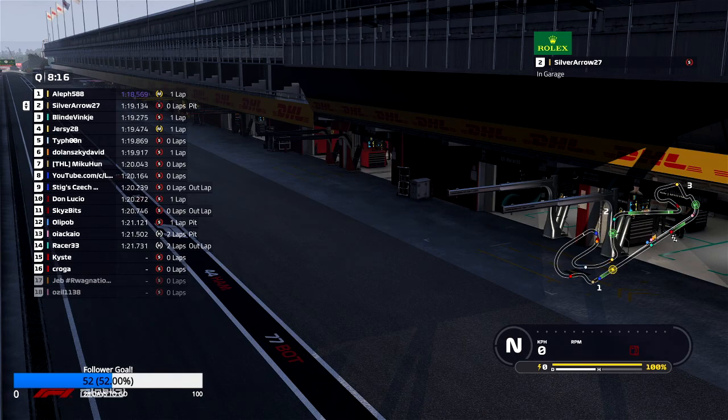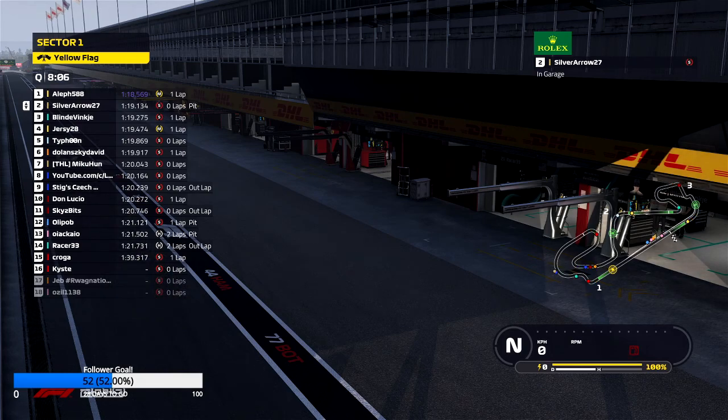We got a real scorcher for you guys today. If you are sticking around, it is Spain, 50%er, and we have some friends in the race. It is Skybits in the race, as well as a couple other drivers from various leagues that I'm sure you guys have raced with in the past.